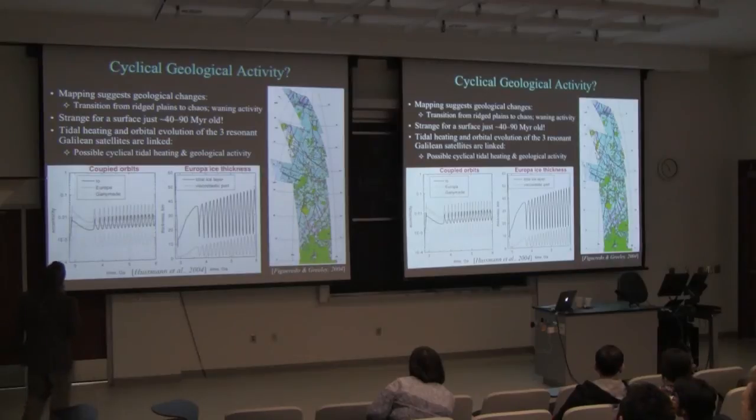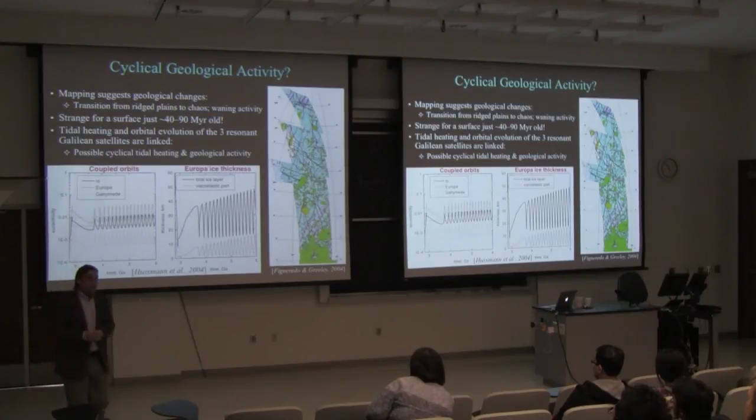But that would be weird to happen to find that. Well, Europa's orbit is coupled to that of the other Galilean satellites, as I mentioned early on, Io and Ganymede. And some recent work, now 10 years old, by Hussmann et al. suggests that Io's evolution, shown in the dark curve here, varies. Its orbital parameters are predicted to vary as related to the heat flow of Io.